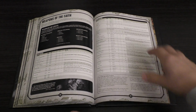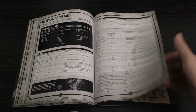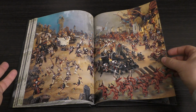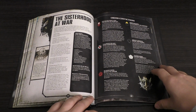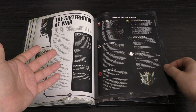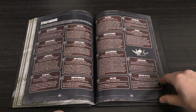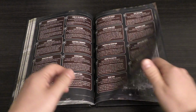Weapons of Faith goes through all the weapon profiles. You've got a couple of pages there. You've got a lovely showcase of the Sisters against a Khorne army. I think it's Word Bearers actually. And then the Sisterhood at War, so you've got the Order Convictions, the Strength of Faith, the Pious and the Penitent. They're your Order Convictions for your different faiths. Your stratagems, which I think are in the cards that we get. So a couple of pages there.